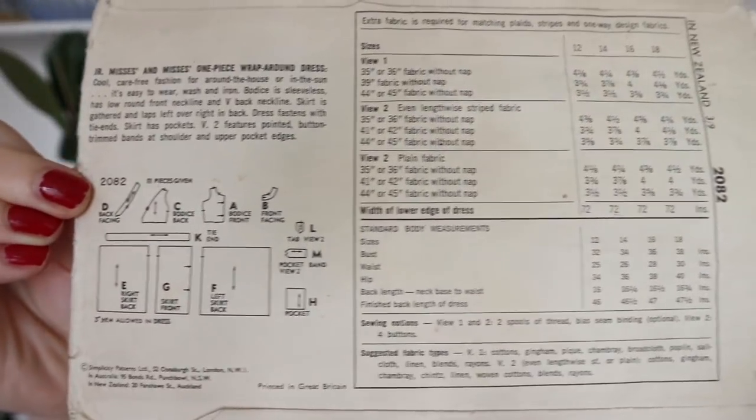But this is really funny. This is a size 16 and the bust is 36 and the hip is 38. So it just gives you a really good idea about how sizing has changed. But this is the back of the packet. So you can see here the sort of layout that they had, and I just love it. I just think it's absolutely beautiful, and I love the button tab.